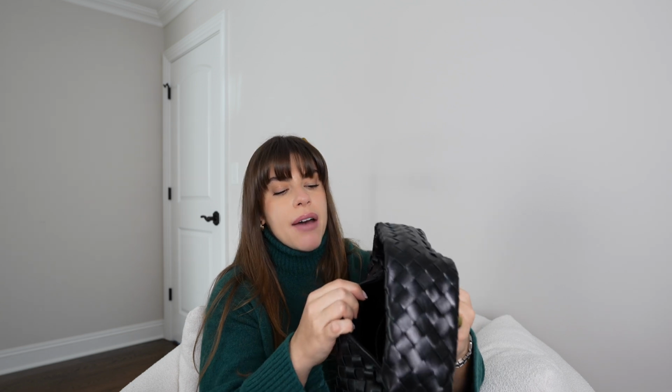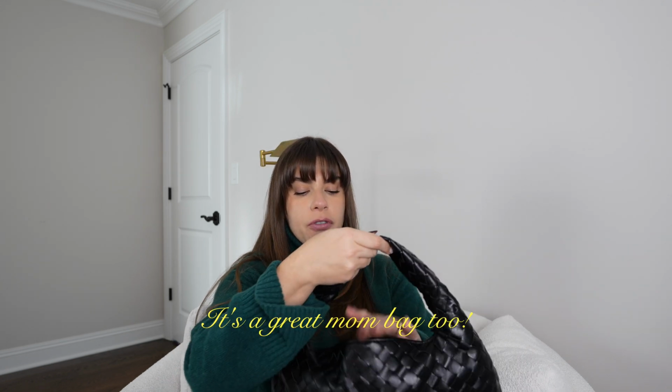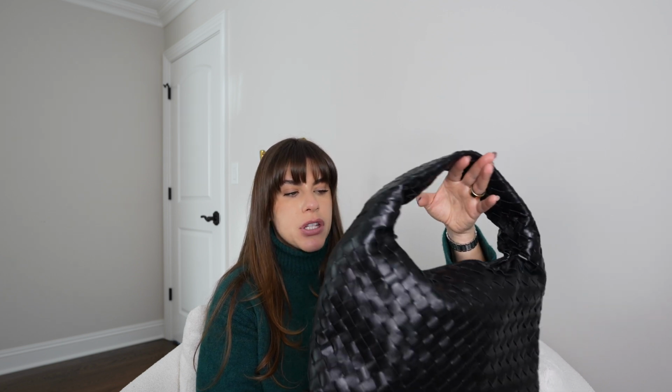It's easy to get in and out of in that it doesn't have a zipper, but it doesn't have a very large opening. So the opening is a little bit on the narrow side. It does have a generous inner zipper pocket, and then the inside, obviously you can fit so many things in here. It's great for if you're vlogging on the go. You can include all of your creator essentials in here with room for more. You can throw in your cell phone, your wallet. I mean, it really fits so much.